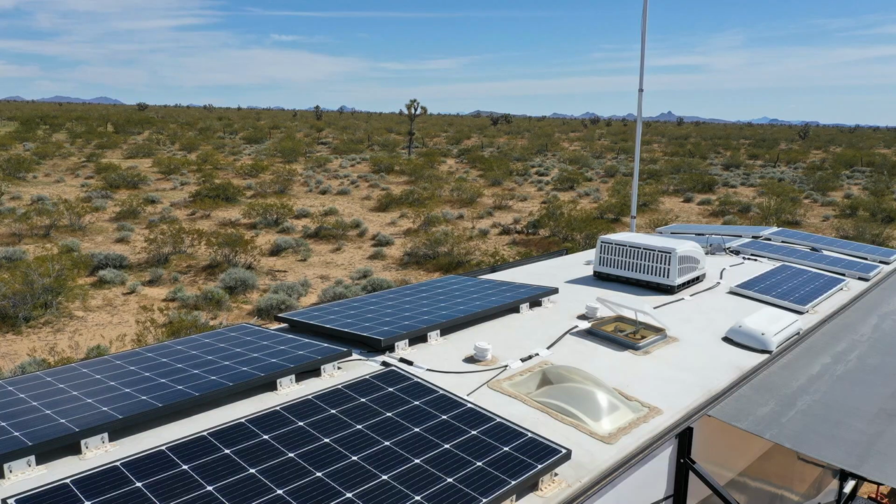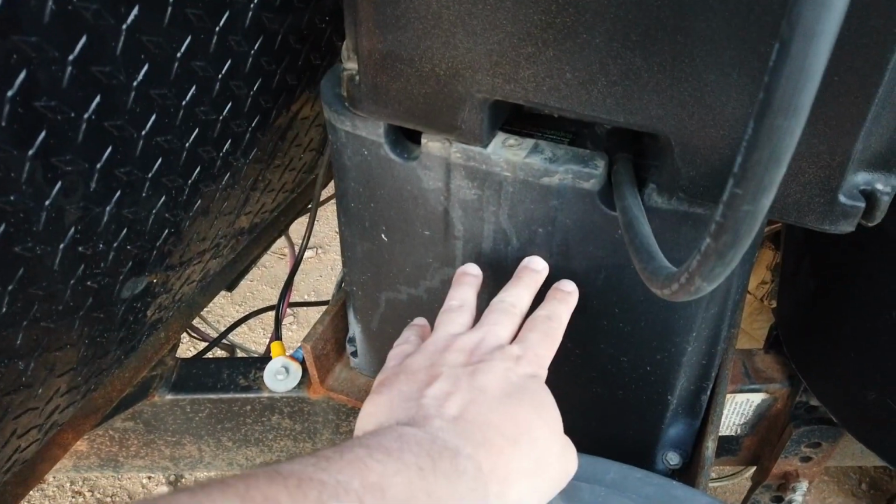So if you've seen our other videos, you know we have solar. We have 1,400 watts of solar panels on the roof. And we recently upgraded our battery bank to eight 6-volt golf cart batteries, giving us a usable capacity of 460 amp hours. I've got four down here, two on each side, and then four up here.